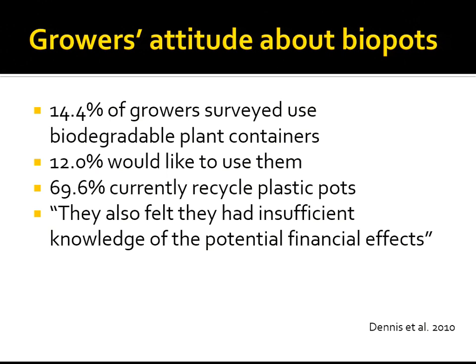And why is that? The big question is, they also felt that they had insufficient knowledge about the potential financial effects. So it's not just preferences. We'd like to have something a little bit more eco-friendly, but are we going to be able to survive and make a profit with these materials? Until we can demonstrate that, I think that's really going to be the linchpin in adoption of this new technology.